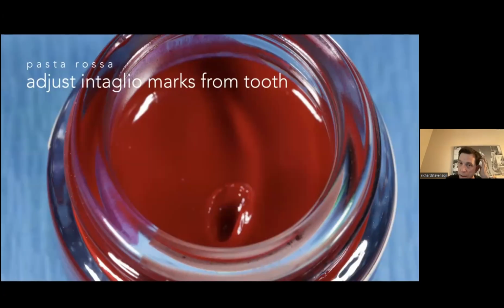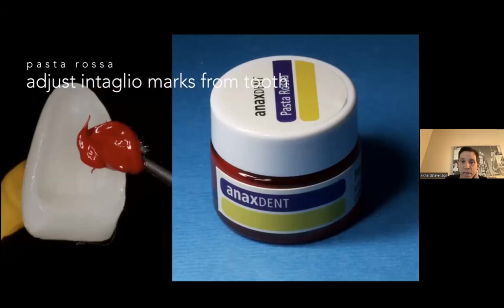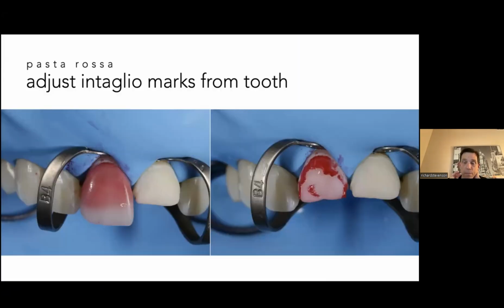And then I use pasta rasa, which is a kind of a red gooey stuff. You can get this from NX Dent, and you can paint this on the inside of the veneer. I don't mind doing that because I have a steamer and I can clean it up. And then you can place it on the tooth. And as you would expect, you see lots of contact area along the margin, along the cervical area, but then you see that patch over there that was consistent with the resin. This stuff seems to want to stick to resin and really shows you the resin residual.